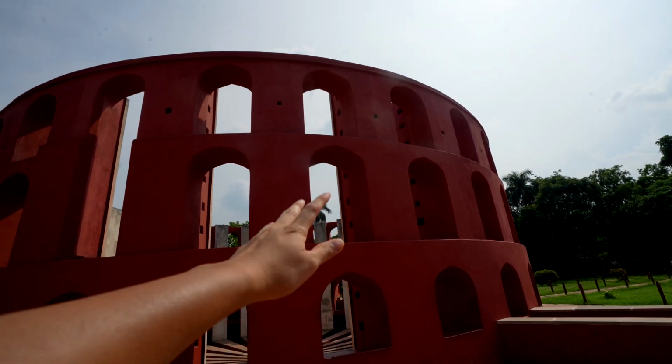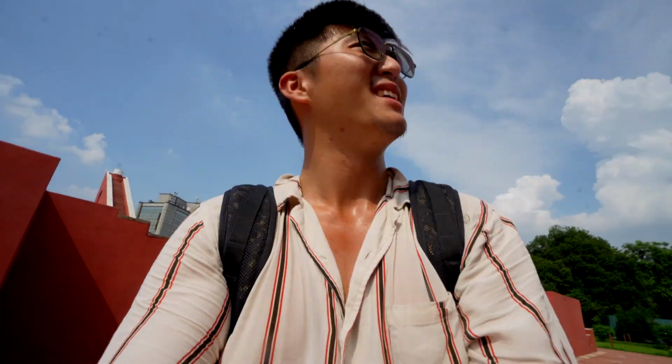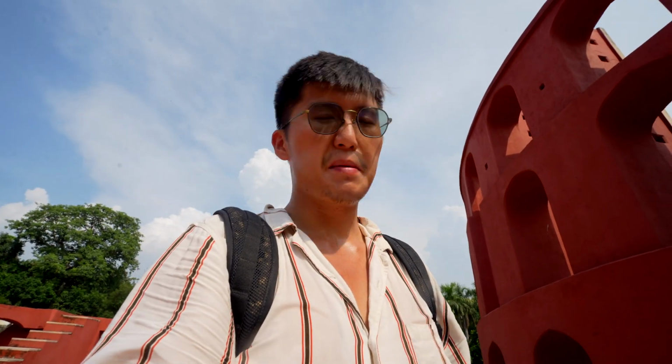I think I'm going to call this structure the Colosseum of Delhi. I mean, it's not the Roman Colosseum, but in a lot of ways, it does look like it. Although it's a different color and maybe a different era as well.